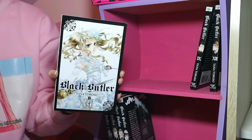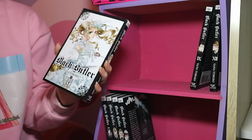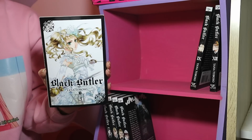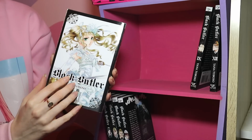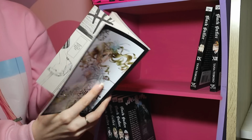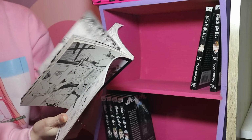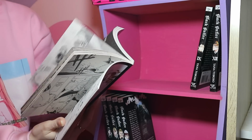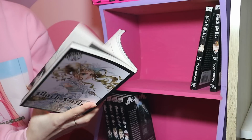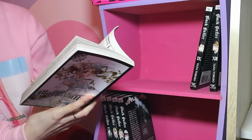This is also from the Book of Atlantic. This is Lizzie. Lizzie Midford, she is Ciel's fiancée. And she may seem like a weak, innocent little girl, but she's actually a total badass. If I can find her badass, it might be the last shot.